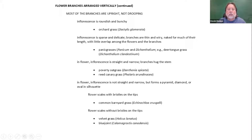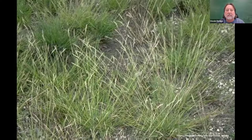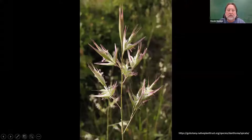What if, when you look at the inflorescence, it's straight and narrow, and the branches hug the stem? A couple of examples of that. One is something known as poverty grass. And I apologize, this is not the greatest picture, but when you look closely, you actually have branches. Your flower clusters are branched, but they still kind of hug the stem, okay?